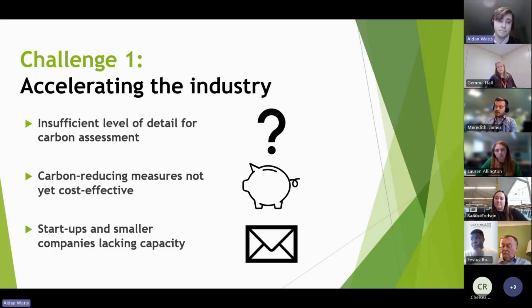I will also say that carbon reducing measures obviously are not yet cost effective. If they were, we would all be using them. We've got this extra pool of money in order to trial some expensive options, but it can only go so far. And some promising options we have had to reject simply due to financial reasons.